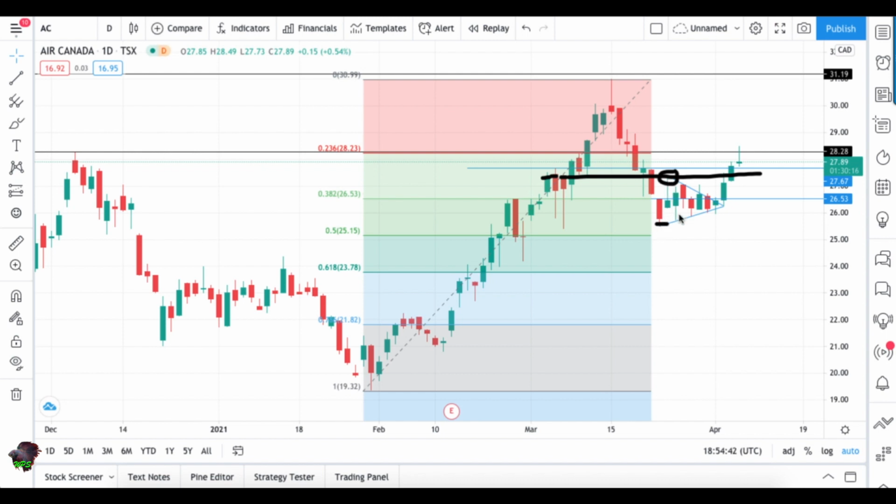When this triangle started to form after this move to the downside, profit-taking took the market up and created this high, which pretty much corresponds to the tops of these candles here. So we can see that this area is actually very significant. Why am I explaining this to you? Well, this is the reason why. We reached this target, which was the $28 area, somewhere there. The market is pulling back because it already reached where it needed to go because of this high here. So we know that this is a good resistance area.